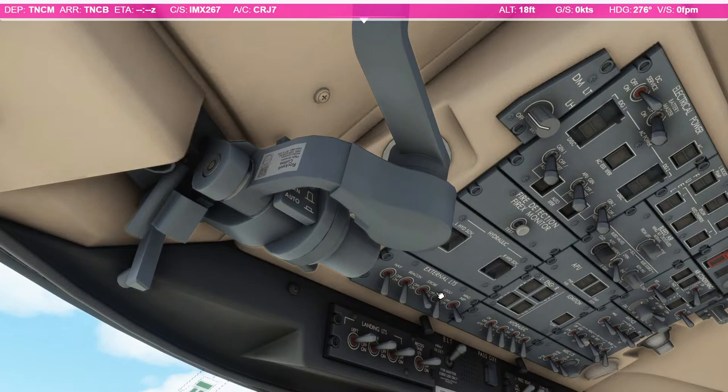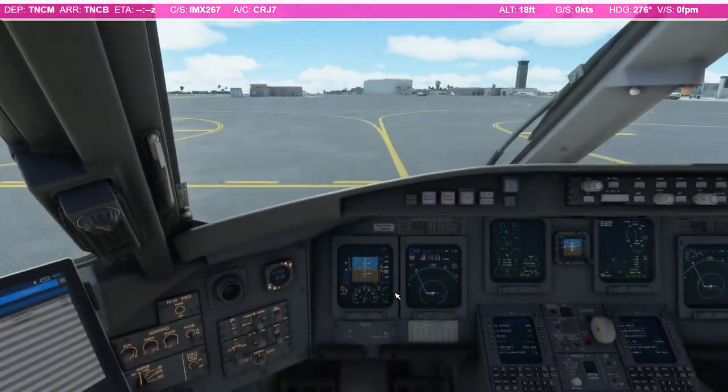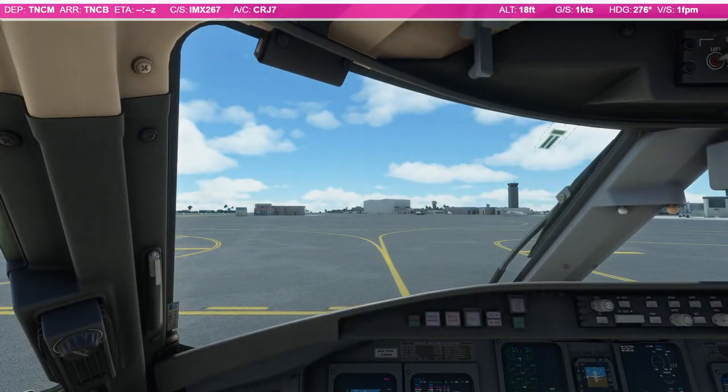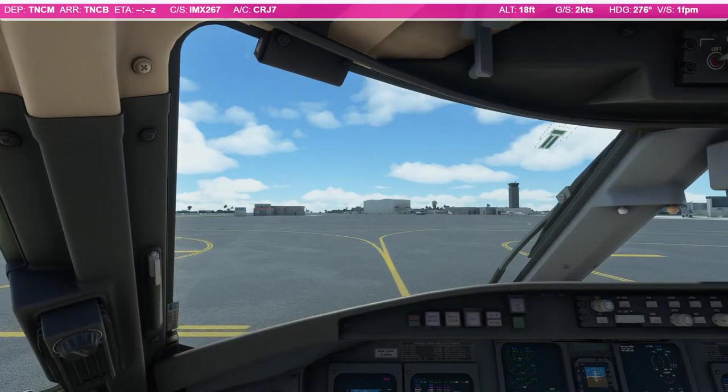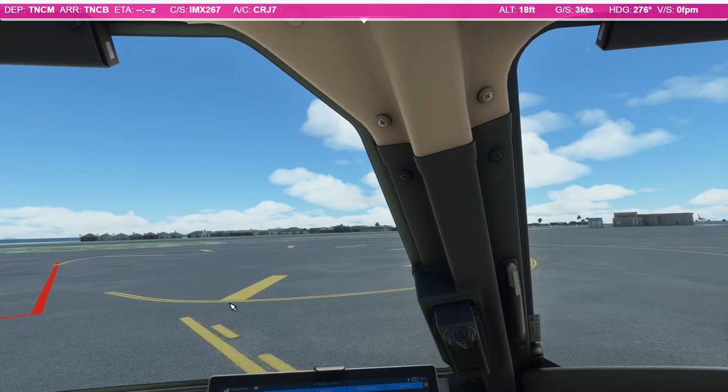Where's the taxi light gone? Taxi lights. There we go. And we'll go. We're clear of the tug. Brakes released. So, we're going to go right, left. Just got to push. Be careful of that aircraft over there. If we go left, we'll accidentally end up on the runway, which we do not want to do.